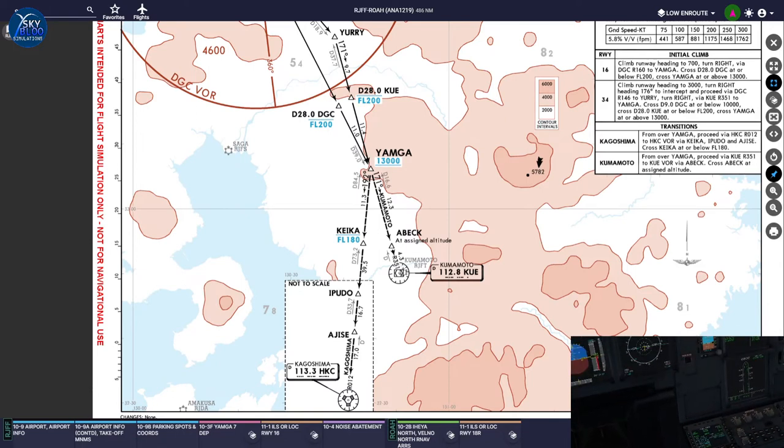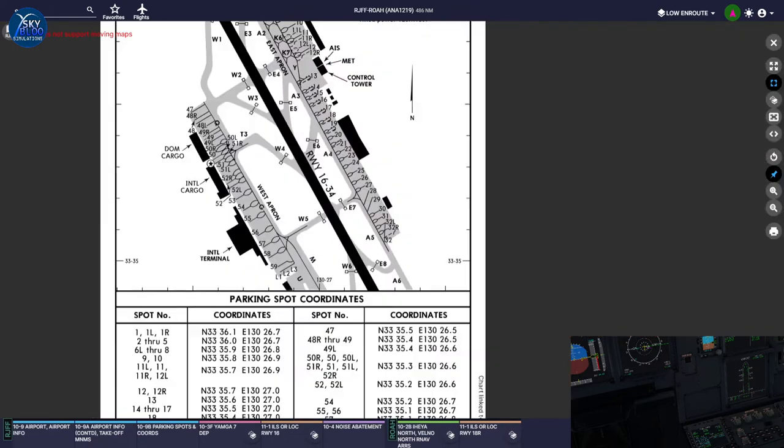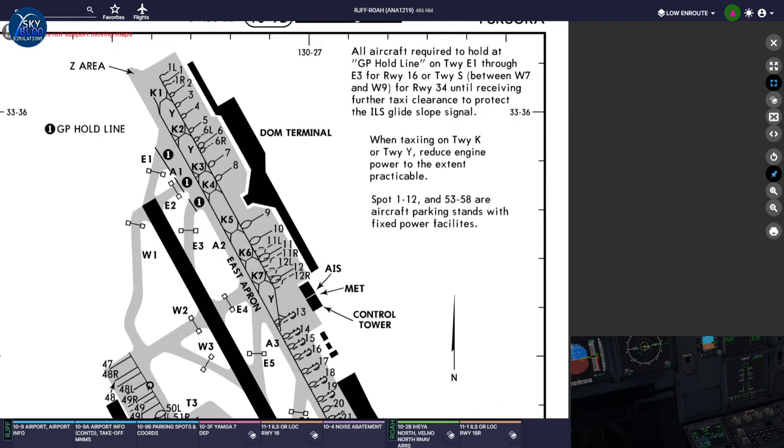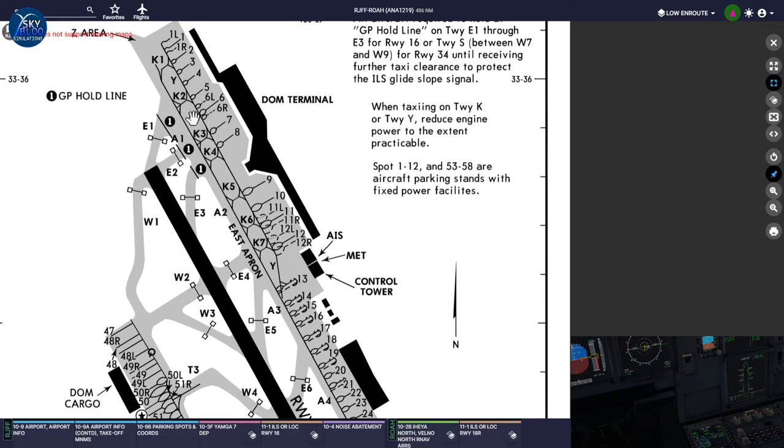Okay, pilot flying briefing. We're currently parked here at spot 6, Lima, chart 10-9 at Bravo, 5 August 22, effective 10th August 1500 Zulu. From 6, Lima, we'll push back onto taxi lane Yankee facing south, and we'll start both engines right away, 2 and 1. The runway is just right there. Expected taxis, Yankee, right Kilo 3, and hold short on Echo 2.